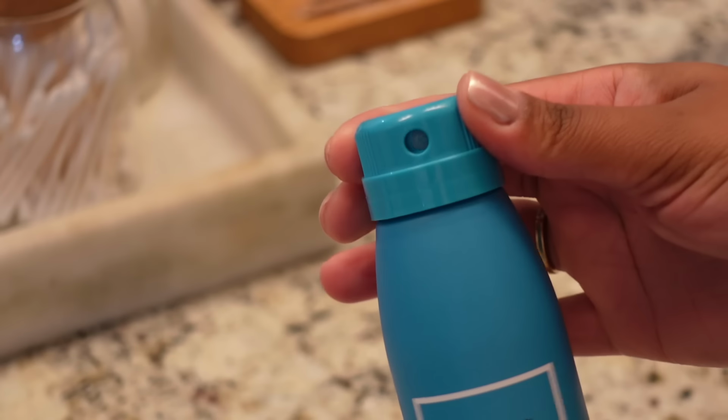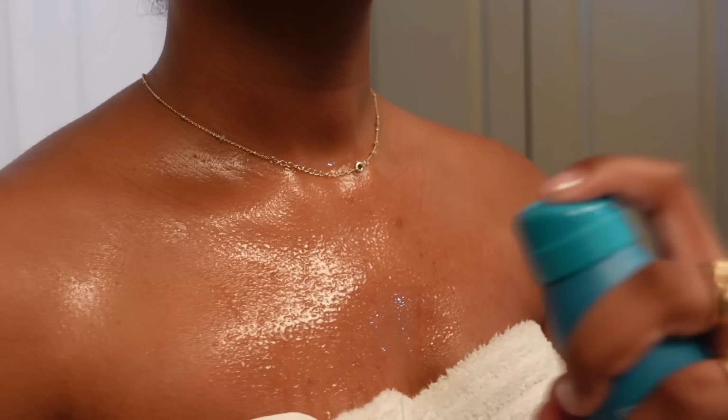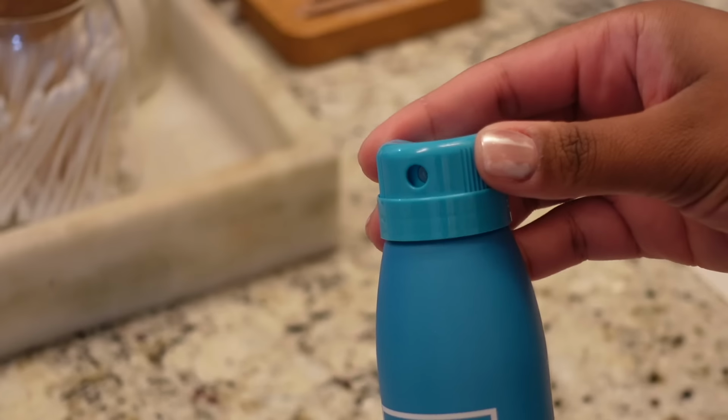So the next product I have, I'm just gonna throw it in real quick. It's like an honorable mention. It really has nothing to do with sweat, but it's the Naturium Salicylic Acid Body Spray. I think this is a really good summer product to have because during the summer, obviously it's hotter, you're sweating more, and because of that, I do break out on my chest and my back.